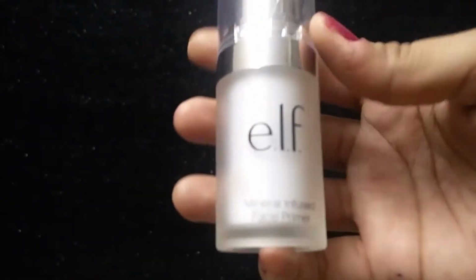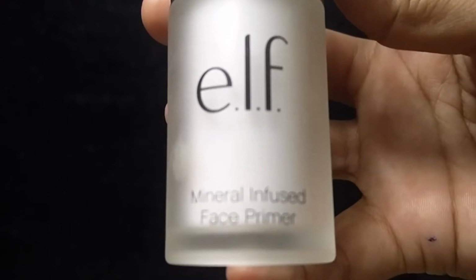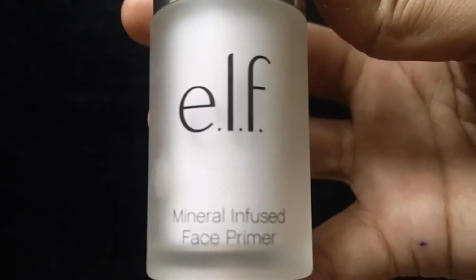I've already used a moisturizer for my skin and I'm directly moving to a primer, and I'm using an e.l.f. infused primer.